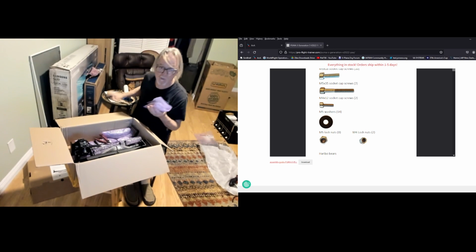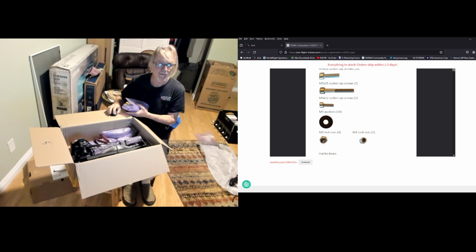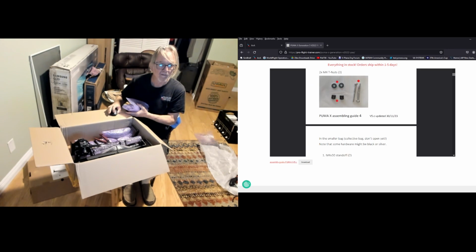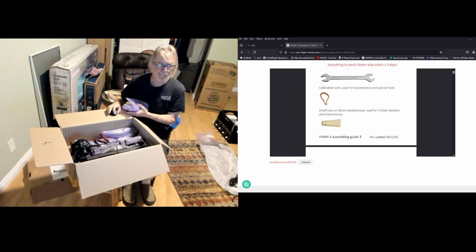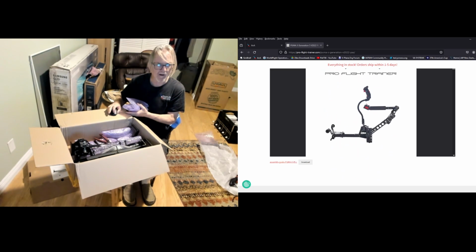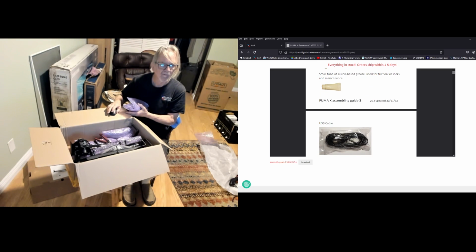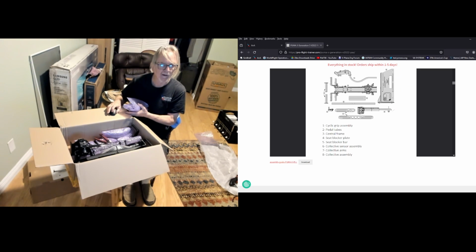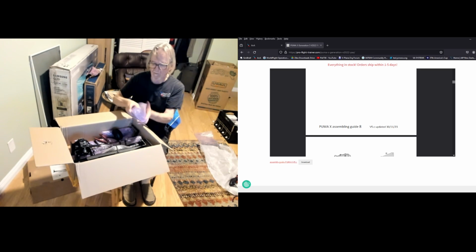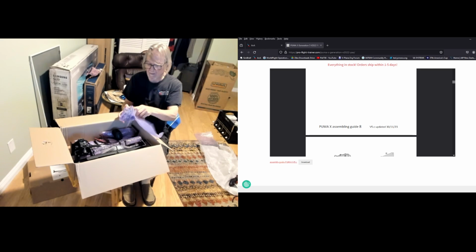So as we scroll down through the parts, you might not be able to follow it. That was the head right there we just looked at. You might not be able to follow along on my screen, but you can look at the website and look at all the parts. So we're just going to pull out all the parts and inspect them and look at them closely before we start assembly. Let's open this bag up.